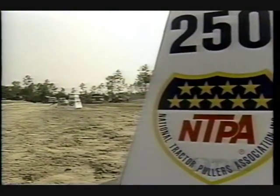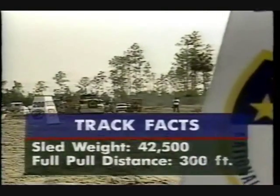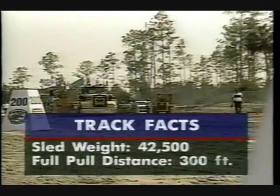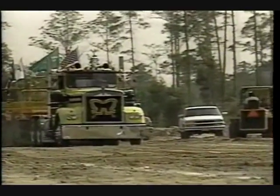Well, Army, speaking of heavyweights, the sled will weigh about 42,500 pounds. A full pull here at Florida Sports Park, 300 feet. And before we get underway with the pulling competition, let's take a look at what it's like in the cockpit of one of these big rigs.